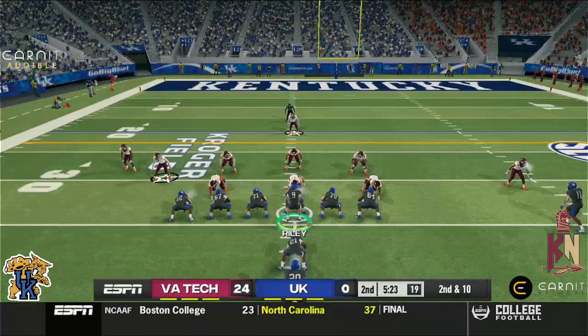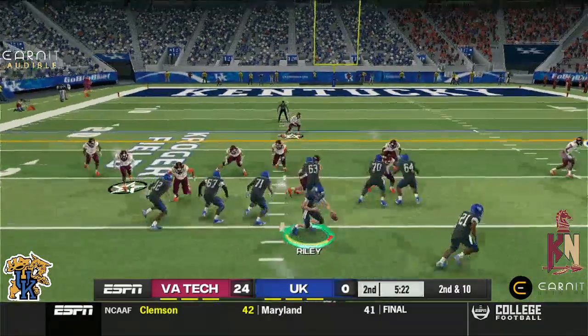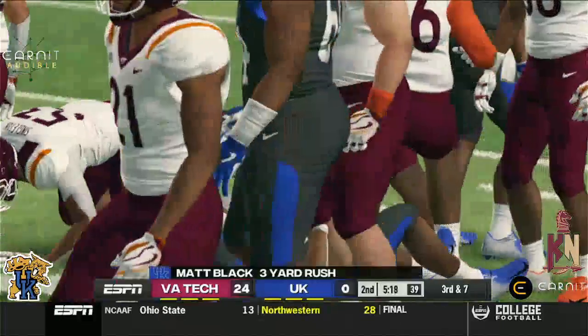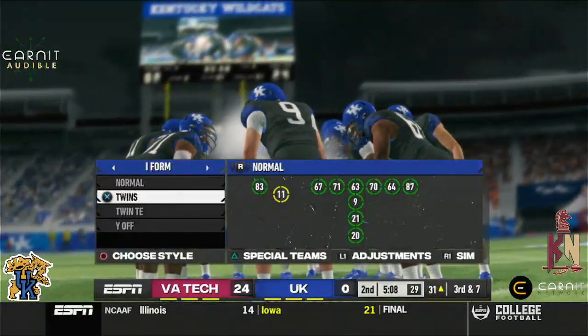From the 33-yard line, it's second down. Hey, kill. He's tackled around the 31-yard line. Gain of 2 on the play. That makes it 3rd and 7.